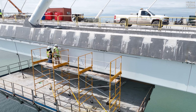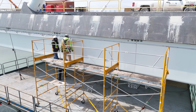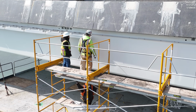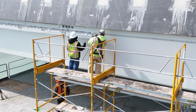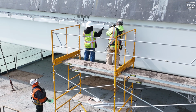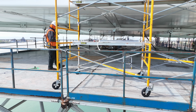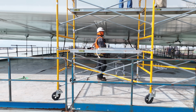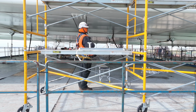A Canadian artist named Douglas Copeland was commissioned to create a dynamic lighting concept for the bridge using thousands of white LEDs. The lights are energy efficient and require low maintenance. The lighting system will have the ability to adjust based on weather conditions like fog or specific events like migrant bird season.